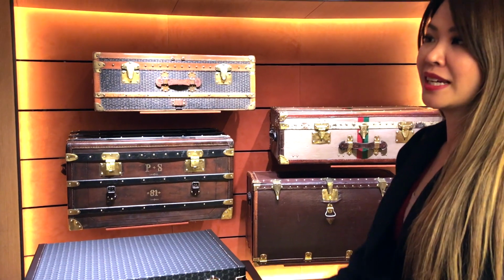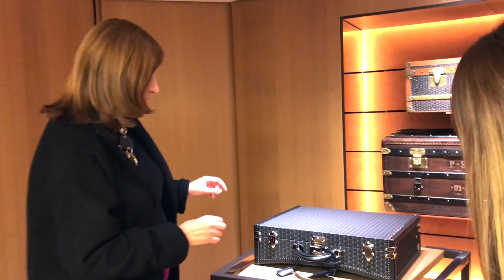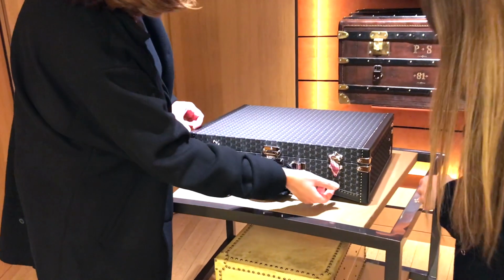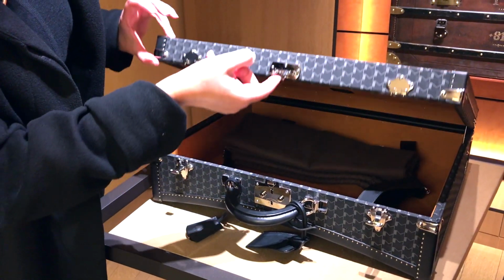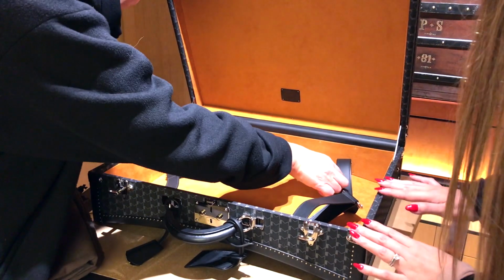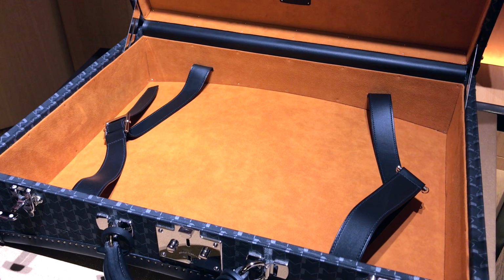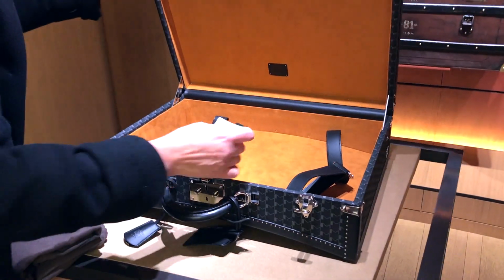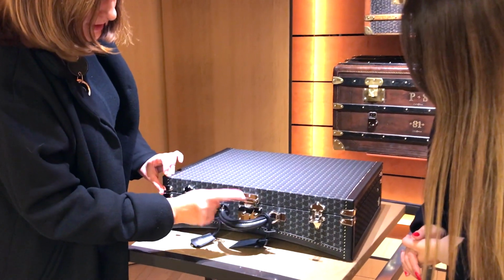So something like this, how long does that take to make? One month at least. One month? Yeah. Wow. Because everything you can see, we're going to open it. The finishings are incredible. The finishings are amazing. One month of labor, or more. At least one month, depending on the size of the suitcase. All the locks are patented by Moana. This one is called langue de chat.